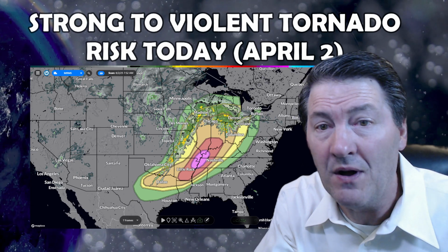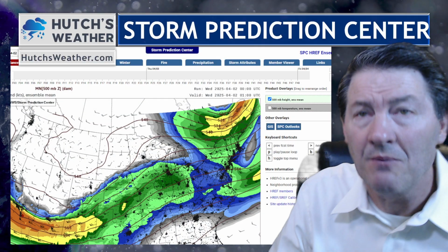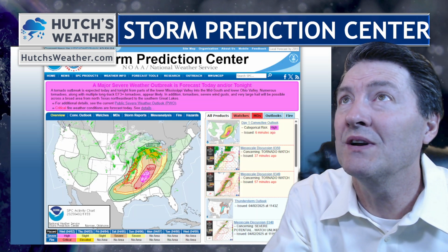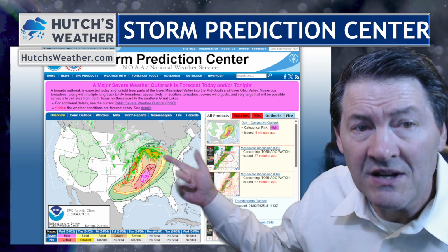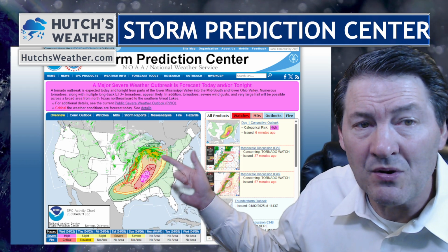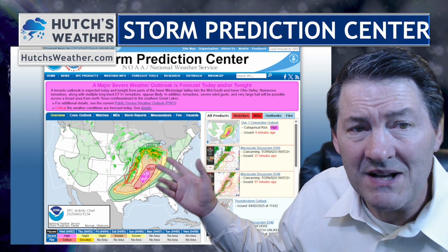If you want to follow along with this, go ahead and open up your browser to the Storm Prediction Center. Now, the Storm Prediction Center has numerous tools available. We'll start with a look at their highlight that we just showed you. There's the high risk surrounded by the moderate risk, surrounded by the orange areas. It goes from the Dallas-Fort Worth area right up into parts of southern Michigan today. Widespread severe weather is a possibility there.